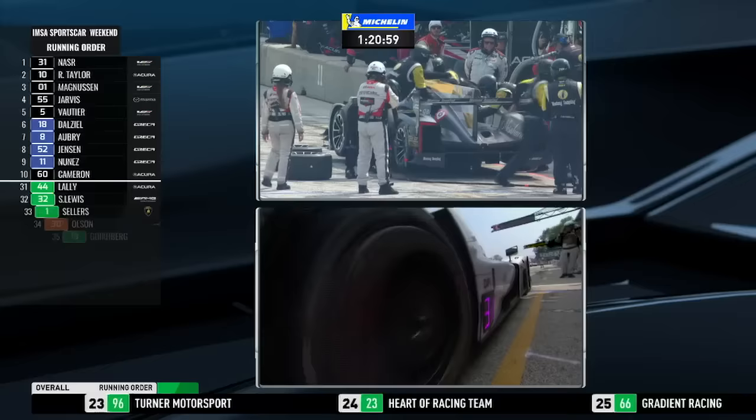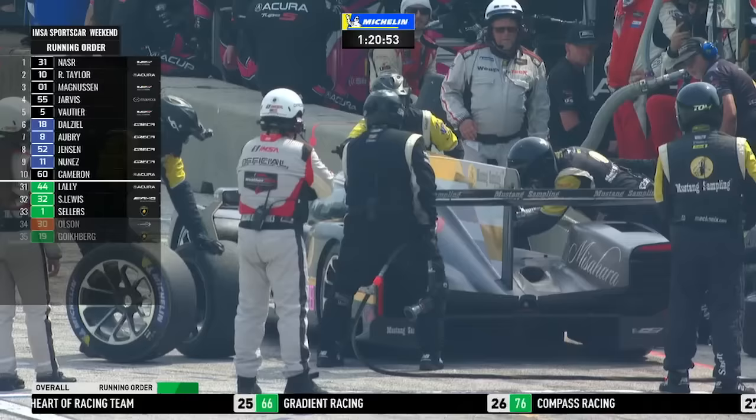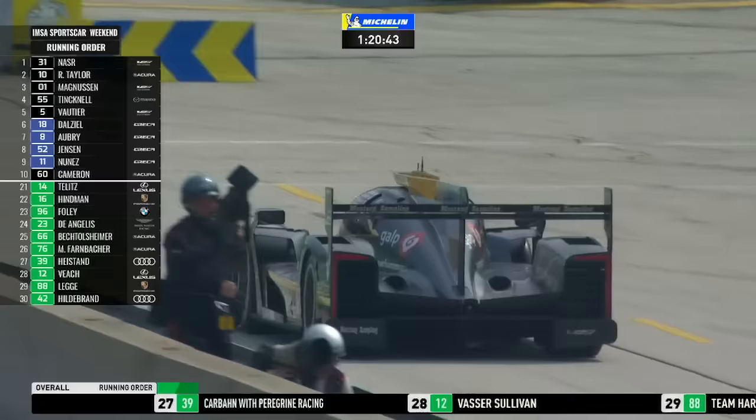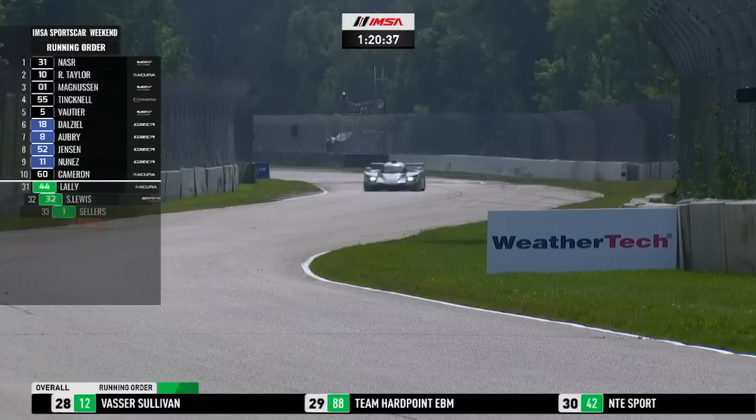Mazda is cleared to leave its box. The Cadillac is off the jacks, waiting for the fuel nozzle to come out. I believe the Mazda will get out well ahead of the Cadillac, resuming in the fourth position. We'll have to see where Dane Cameron is on the racetrack, though, because all three of these cars are battling for the first step off the podium. Shea Adam, with that VP Racing Fuel Pit and Paddock report.